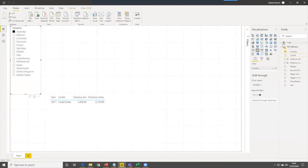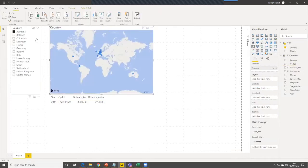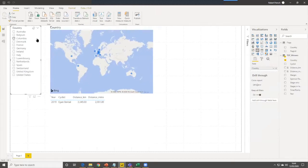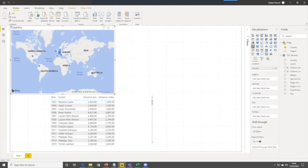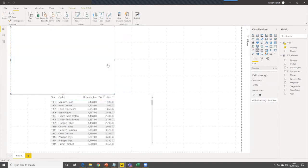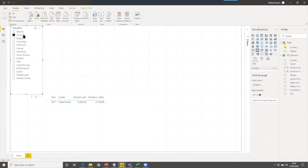So we now have another data set, and what I would like to do is use the country data, the value of country name from here as my slicer. Just click on delete that one. Okay, and again, it's recognized it has to be a country name, but I actually want to use this as a slicer. Okay, so pop again back there. And if I click on Belgium, you can see it's filtered for Belgium and Australia. Okay, wonderful.